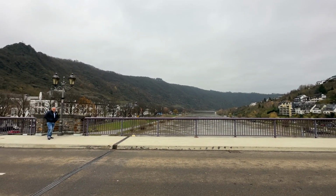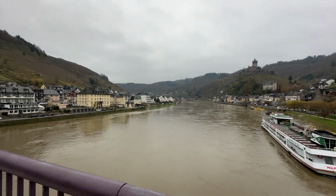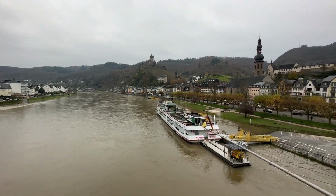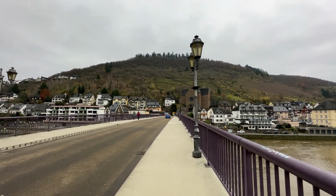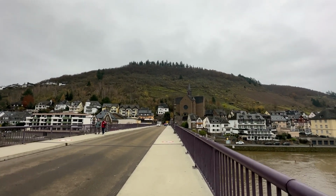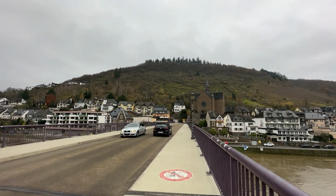So here you are in the middle, over the bridge on the Mosel. Let's continue over. I'm just realizing I didn't bring an umbrella. I think I felt it start to drizzle. Well, I am gonna be looking for some apple strudel, warm apple strudel with ice cream. So we can just pop into a place if it starts to drizzle. Hopefully it's just a little drizzle.